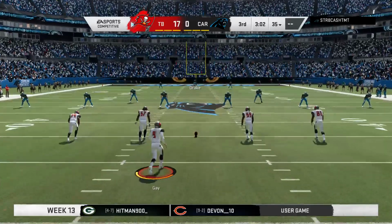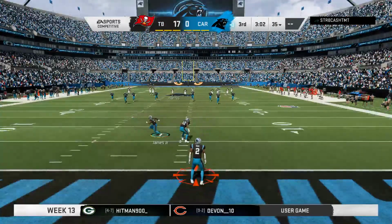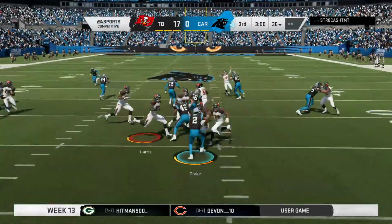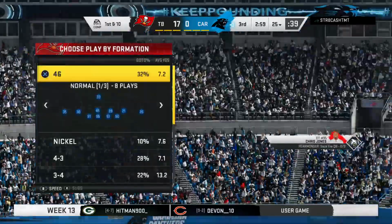Following the touchdown, here's Gay to kick it away. Fielded about a yard deep. And not a bad return here. He gets it out to the 25-yard line.